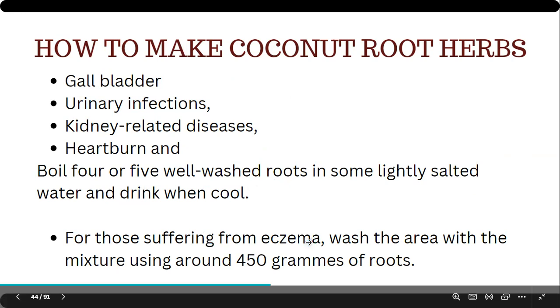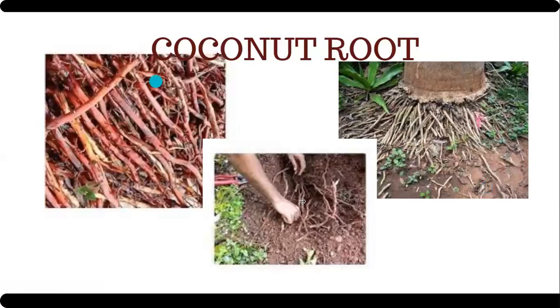Then for those suffering from eczema, or pimples that happen on your face, wash the area with the mixture using around 450 grams of roots. You can see the medicinal value. Now, these are the roots. You pick the roots here, you see it.